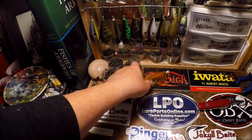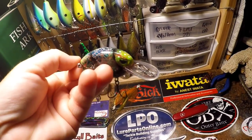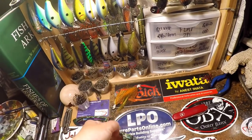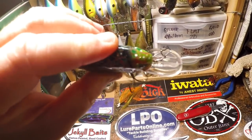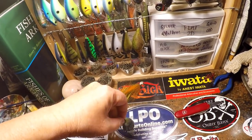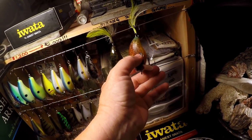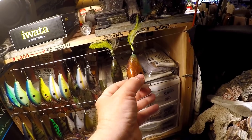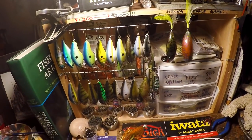Fast locks, if you're doing wiggle warts, or I put the fast lock snaps on these little Johns. This is an emerald craw. And a lot of people are like, why do you do the fast lock snaps on there? Well, it gives it a very erratic action when it's coming through the water. And then these are some of the newer wake baits, if you guys can see that. So this is pretty much the finishing station.